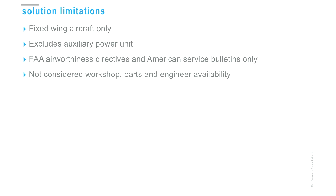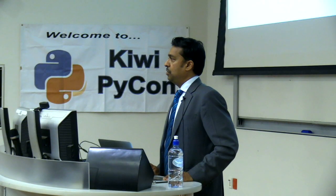So in this particular phase, we have limited the approach only to fixed wing crafts. We are not dealing with helicopters or any other kind of crafts or single engine planes which are rotary. We are also excluding the auxiliary power unit, which is also a type of engine, for this particular phase of the problem. We are in this phase only limiting to FAA airworthiness directives and service bulletins, but the European Aviation Security Administration also issues similar airworthiness directives and service bulletins, which could be different and in parallel to FAA. We are not considering that right now.